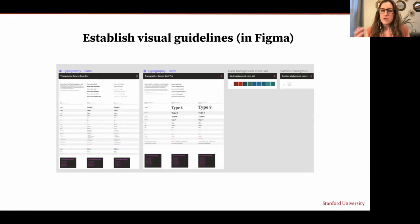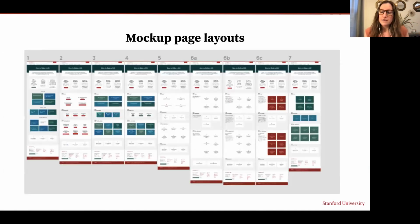And then through that process, we were able to nail down our visual guidelines, things like typography, colors, the kinds of things you see in Decanter. We had the OOD version established in Figma for ourselves. And then once we nailed that stuff down, we were able to start mocking up true page layouts with real content. And again, we were still doing all of this in Figma because we weren't even in Storyblok yet. So doing this here, just riffing with our designers and our developers in Figma made it a fun process, but also really fast and iterative.